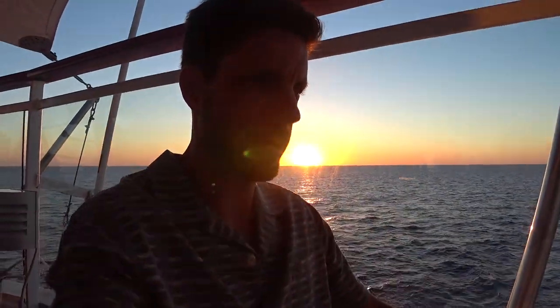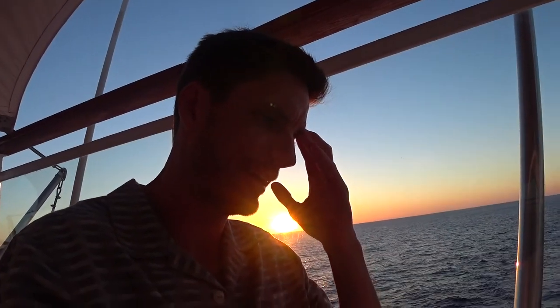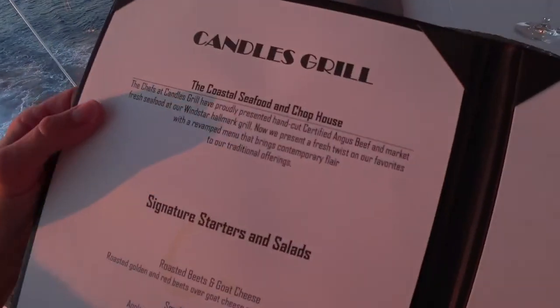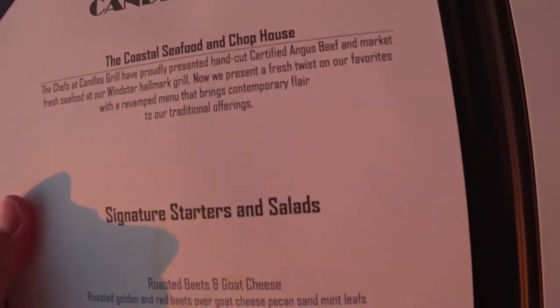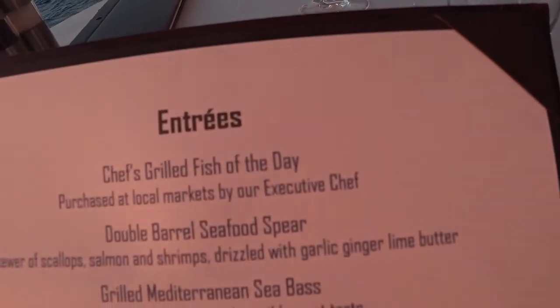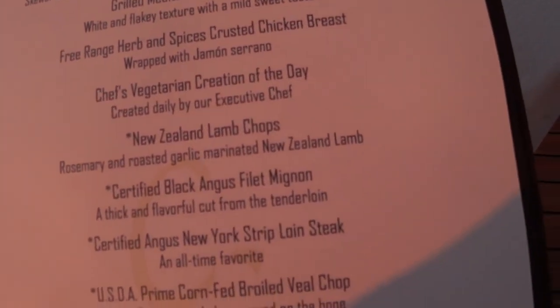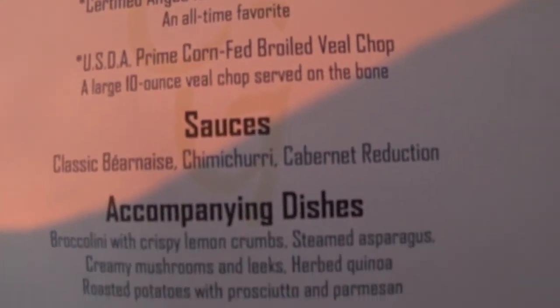Alright guys, so at the back of the verandas you can see in the evening it becomes Candles, which is for reservation dining. So they finally got me the menu, so we're going to have a look at that. Coastal Seafood and Chop House is the theme here. Great entrees: sea bass, filet mignon, lime veal.